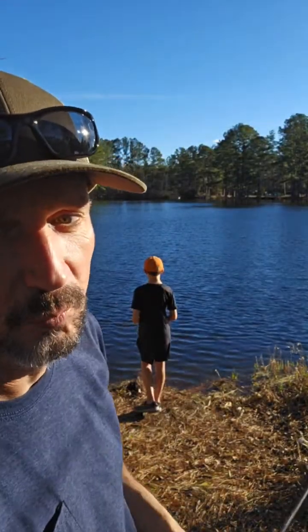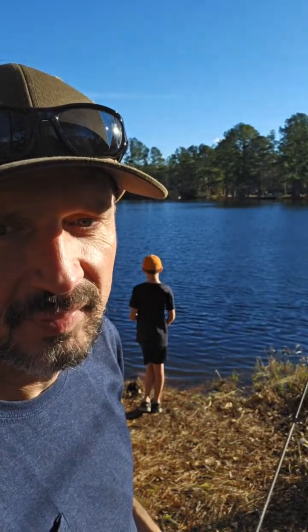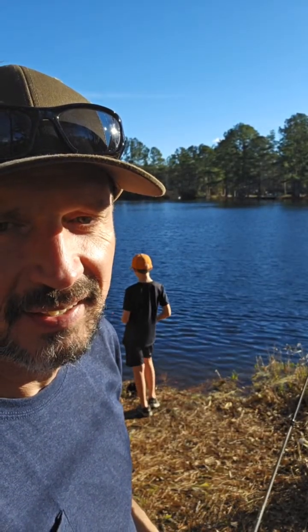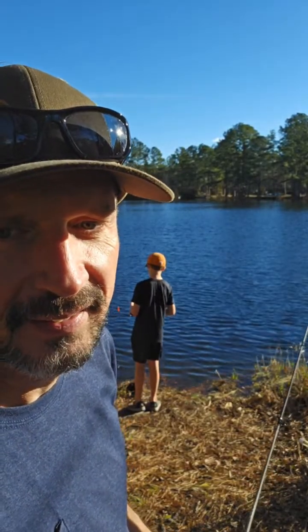We're not giving up. Well, Dad, we almost never catch shrimp. All right, well, that's good. The wind noise isn't too bad.